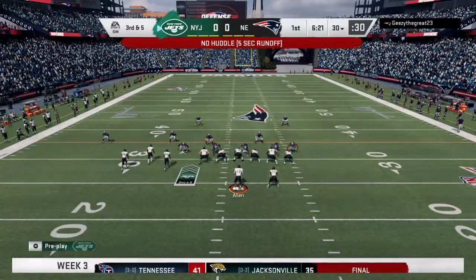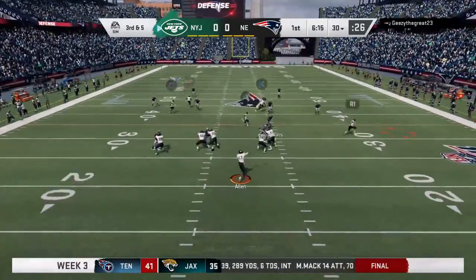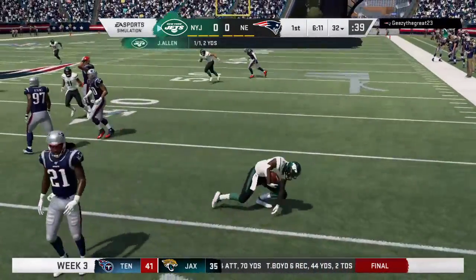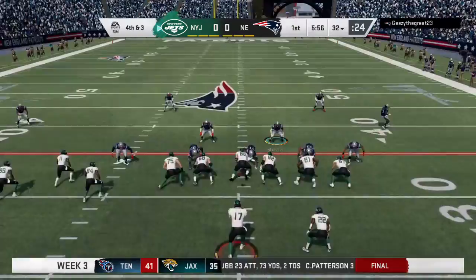Third play here, this opening drive as they're up against a 3rd and 5. From the gun, it's Allen. That'll be complete to Breida. And they'll get him down about 3 yards short of the first. It'll be a pickup of just 2, and that's going to make it 4th down.